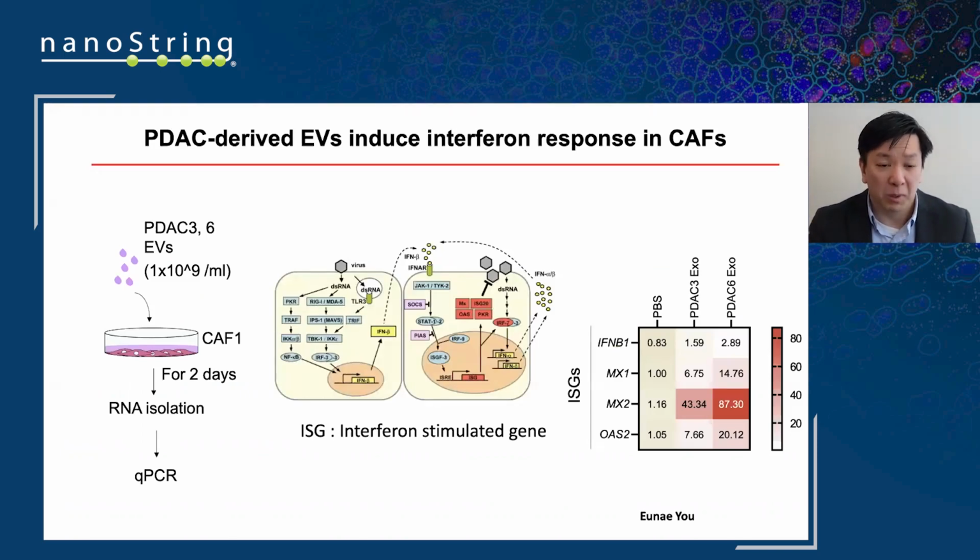And so what we did was we took pancreas cancer extracellular vesicles, or EVs, and we treated these fibroblasts in tissue culture and then purified those RNAs and looked for interferon stimulated genes, an indicator that they are responding as if they're infected by a virus. And when we did that, as you can see here, for 2 different pancreas cancer exosomes or extracellular vesicles, we could see the induction of significant levels of these interferon response genes, or ISGs.